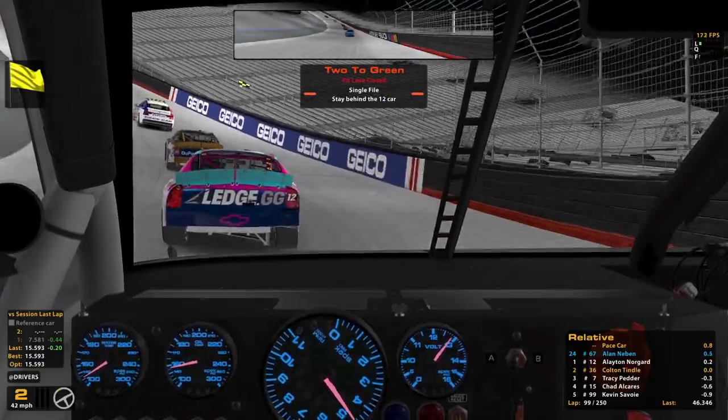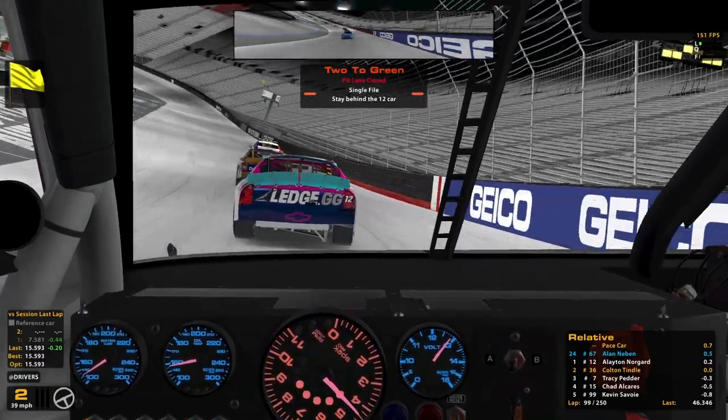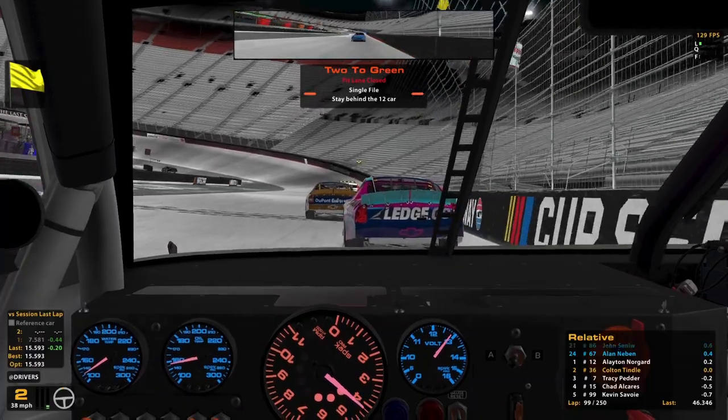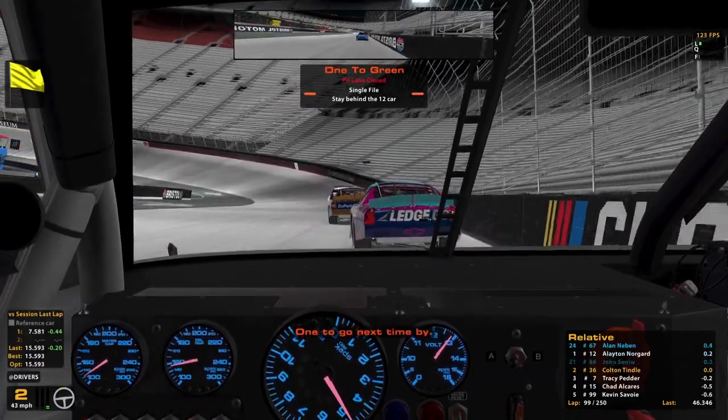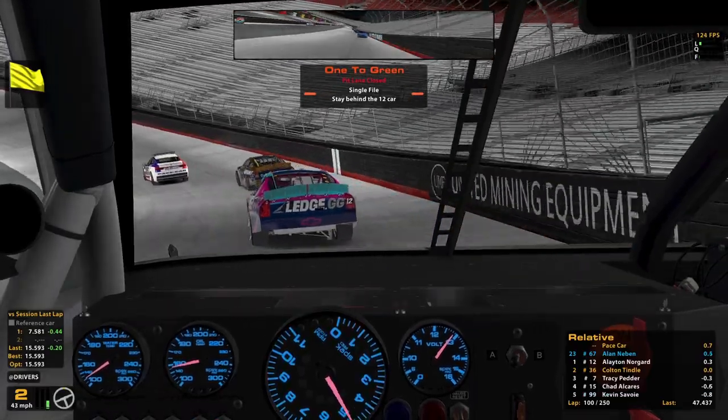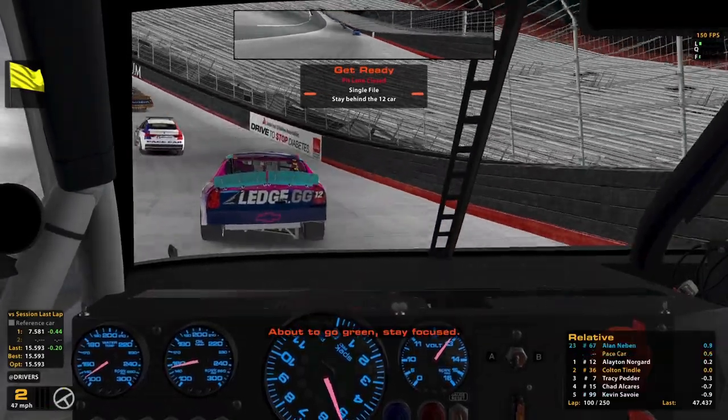That looked like a big wreck. I wonder who all was in that one. Sure took him a long time to get back going. One to go. Next time by. Okay, Colton. Get ready. I'm glad I'm up here. Got the track position. I think that's going to be so important just for survival's sake.